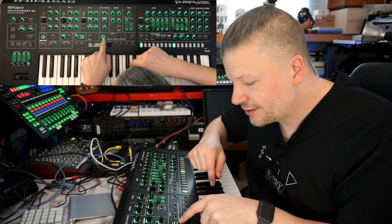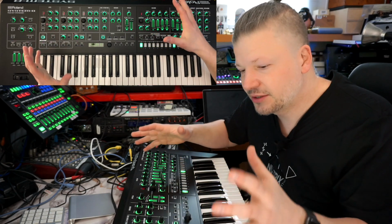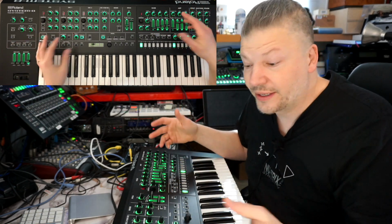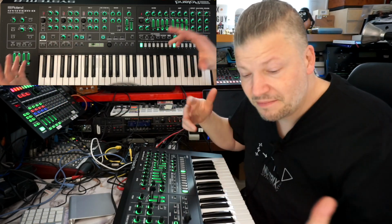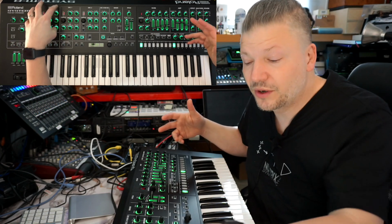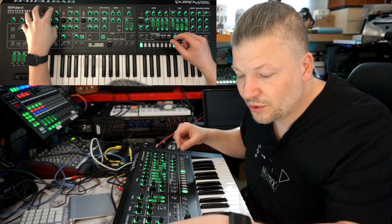Now, let's go back to the System 8 synthesis itself. This thing is massive. Nobody can say that the System 8 native synth is just like another one. No, it's really super powerful. I would say that maybe one thing I would like to have would be a second LFO. There's only one LFO, but there's a way to go around it. But yeah, there's only one LFO.